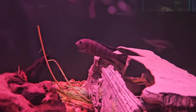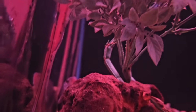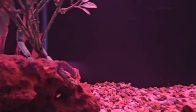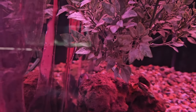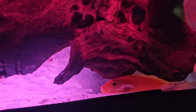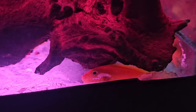I do find that color morph interesting, to the eye at least. And here's a Melanotaenia praecox, a dwarf neon rainbow. Needs to be in a shoal, needs a few buddies. You can see it's skittish. It's a nice rainbow, it's not as small as a Cirrhilabrus, but it's not as big as a Boesemani, so you can keep it in an average size 3 foot or 2 foot tank and it'll be fine.